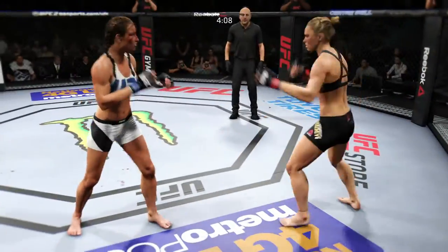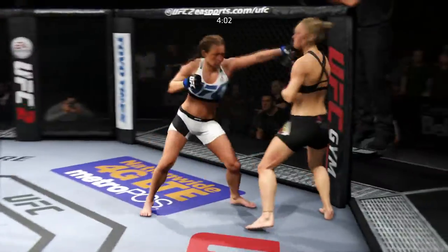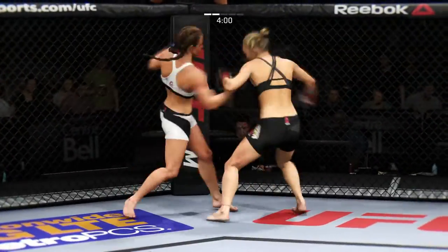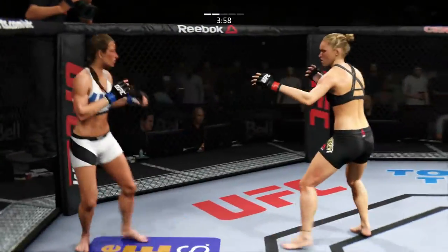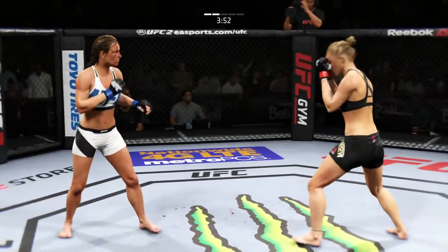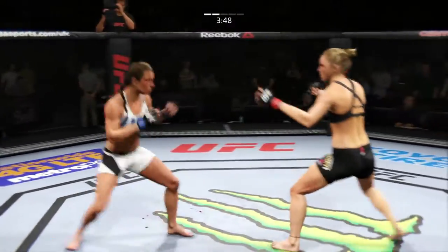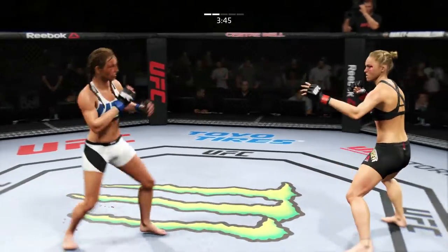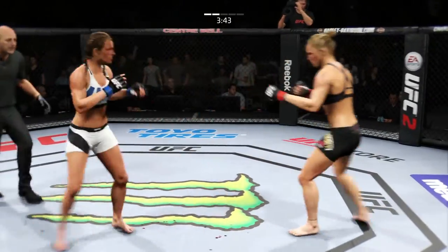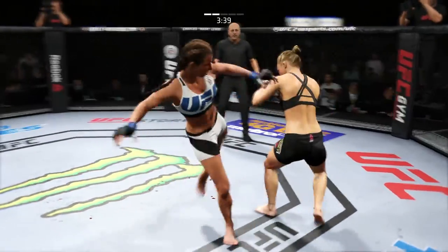Stuffed it. Great defense against the body shot. That's a nice clean shot. There's the jab. Wow, what a back and forth exchange. Joe, she's really showcasing her striking skills. Good punch by Rousey. Nice job slipping the punch.